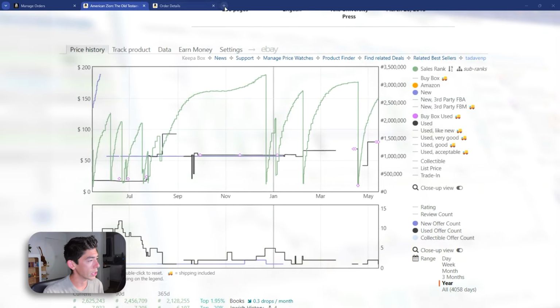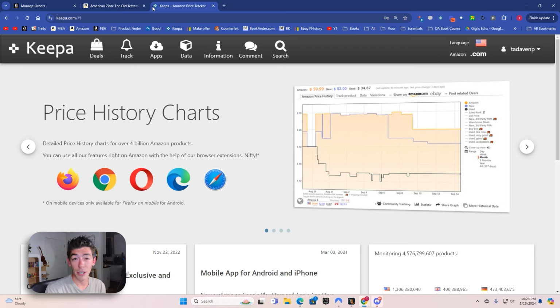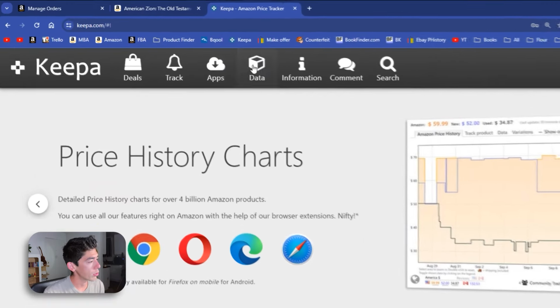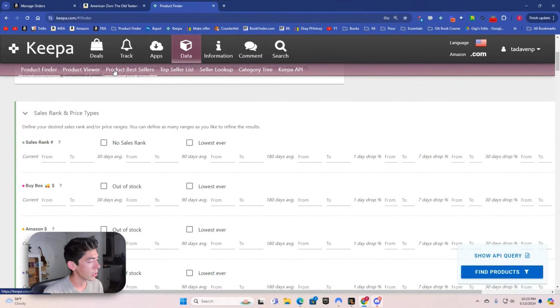But what we're going to do is go over to Keepa Product Finder. All you got to do is go over to Keepa.com. You do need a subscription. I'm not affiliated with Keepa by any means. You just need Keepa if you want to be a bookseller. It's about as important as water is to living, is what I can say for an Amazon business. So you need it. What you're going to do is come over to the data tab, go over to Keepa Product Finder, and we're just going to go ahead and input those parameters.